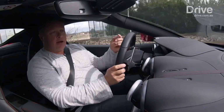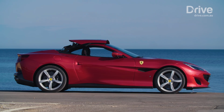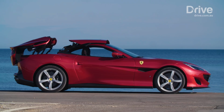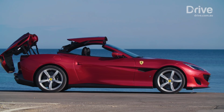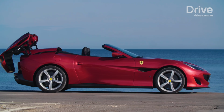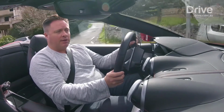One of the big appeals with the Portofino is the roof. Folding hardtop yet again, an all-new design with this one. 14 seconds and you're into fresh air. With the roof down, it's surprisingly comfortable in here. You don't get much buffeting from the wind. It's a really pleasant way to travel.